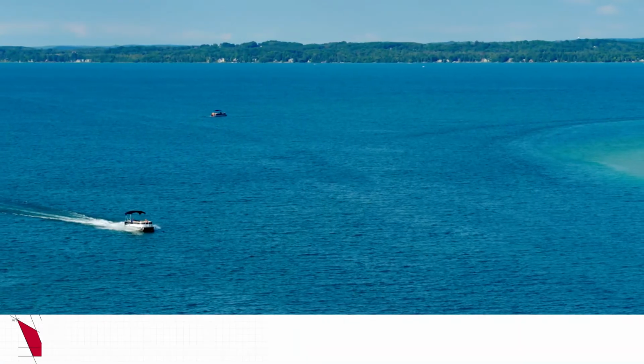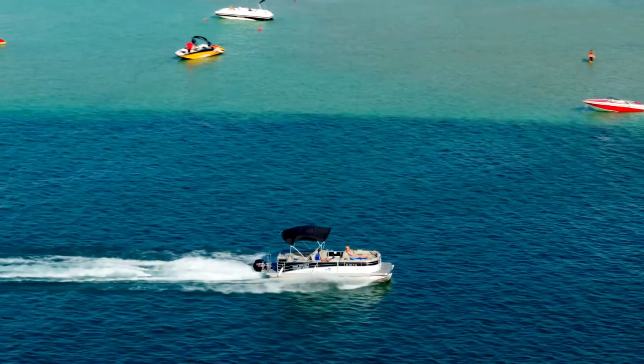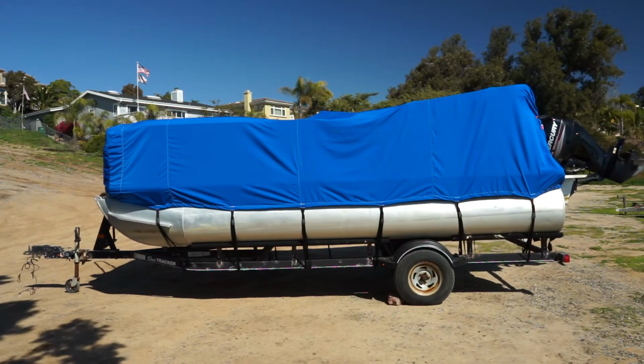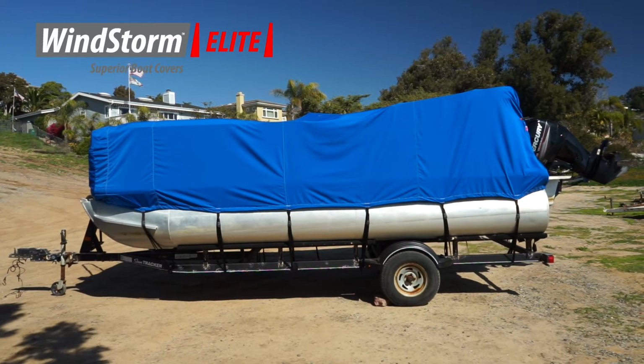Eevelle designs and manufactures high-quality performance products for those who love the outdoors. Windstorm Elite Boat Covers by Eevelle are a high-end line of semi-custom boat covers that are handcrafted in North America and rated #1 in customer satisfaction.